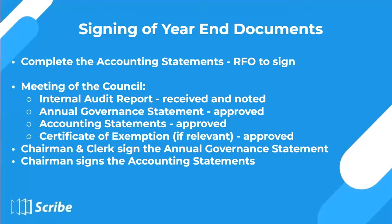Once the accounting statements have been completed, the RFO is to sign them. You will then need to hold a meeting of the council to receive, note and approve the relevant information. So receive and note the internal audit report, approve the annual governance statement, approve the accounting statements, and if relevant, approve the certificate of exemption.